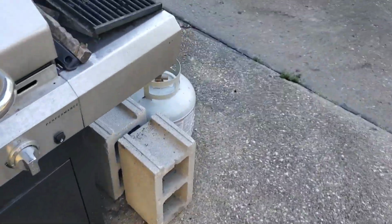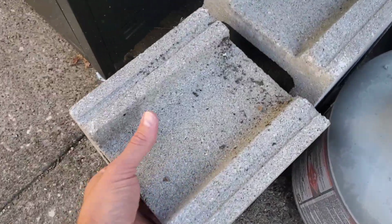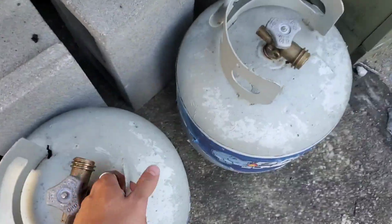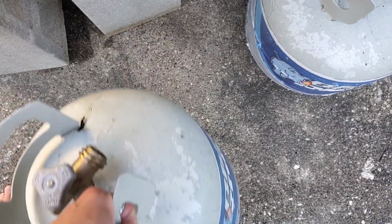Alright, so I've got some spots. Usually at night it's a lot easier. I can come out and the big cricket's running all over. But during the day, just kind of look underneath stuff here.